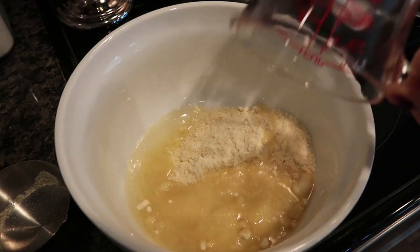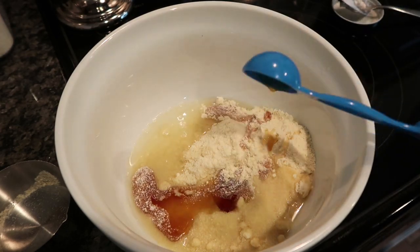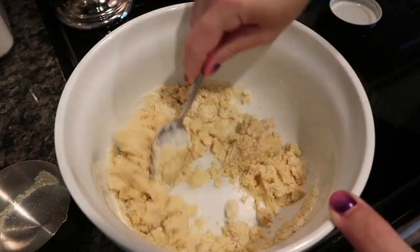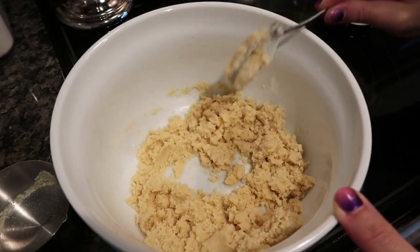So we're going to put in 1 cup of almond flour, a 1/4 cup of coconut flour, a 1/3 of a cup of coconut oil, and then 2 tablespoons of maple syrup. And then you're going to go ahead and stir that together.